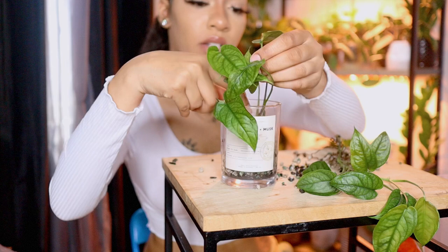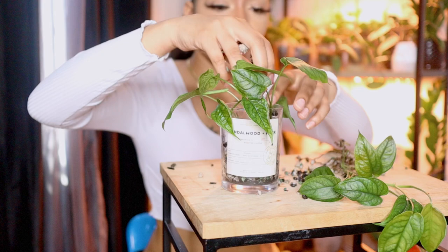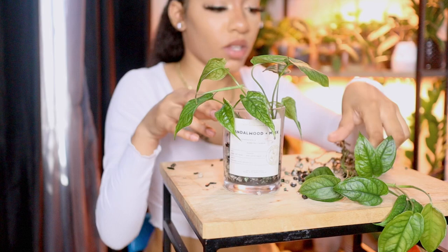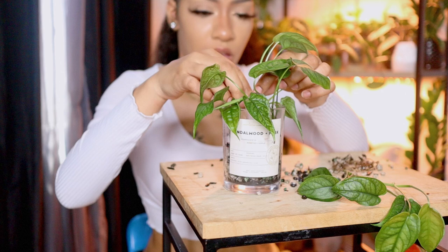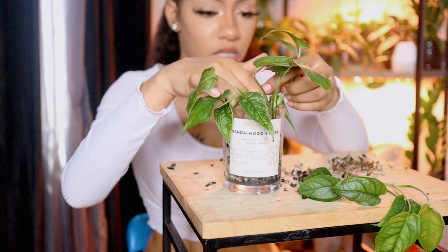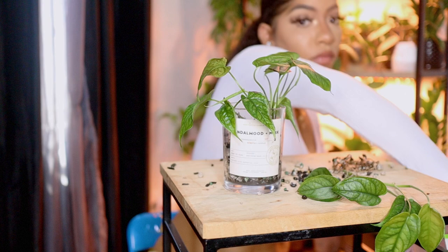All right, I'm just trying to get that down in there. I'm gonna put a layer upon just to hold that down. And I'm gonna put this other cutting in here. So they're growing this way. I'm trying to plan it how it grows so that I won't have to do this again anytime soon, even though this is a little teeny tiny pot. So I might be back by next month, but right now it should be good.